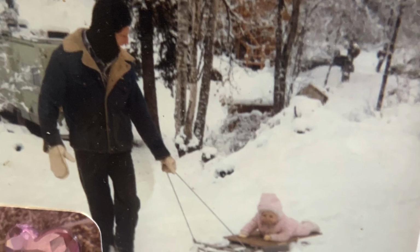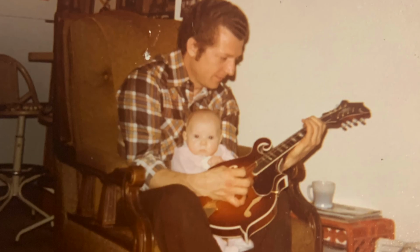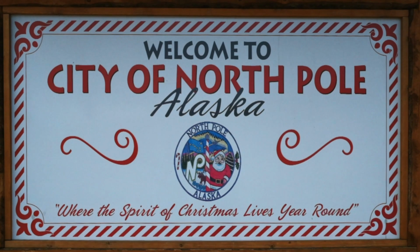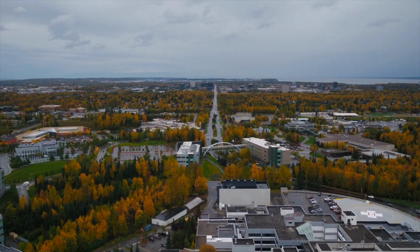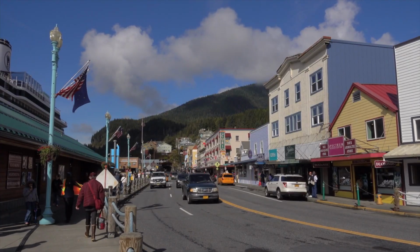My daddy actually moved up there, taking my mom and brother and sister, and then I was born in Anchorage, so we lived in Anchorage, Eagle River, and then also Juneau, and then Fairbanks and North Pole area when I was older. Each place, although they're in Alaska, is very unique and different because Alaska is just so vast. I like to describe Alaska as wild and free.